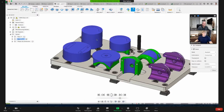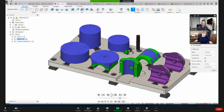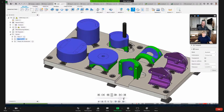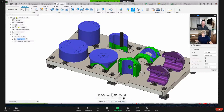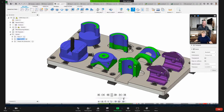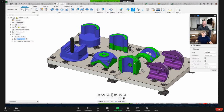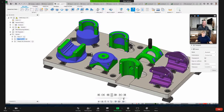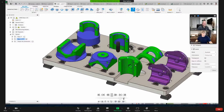Okay, here we go. So in blue, this is material we still have to remove. In green means that these surfaces are finished. So if I press play, maybe accelerate it a bit. So now we're with the same tool. I pick a tool and I try to do as much as possible with that first tool and then switch to the next tool. So it's doing all operations, not necessarily in order, just what's most convenient. Now we're doing some 3D with a ball mill.